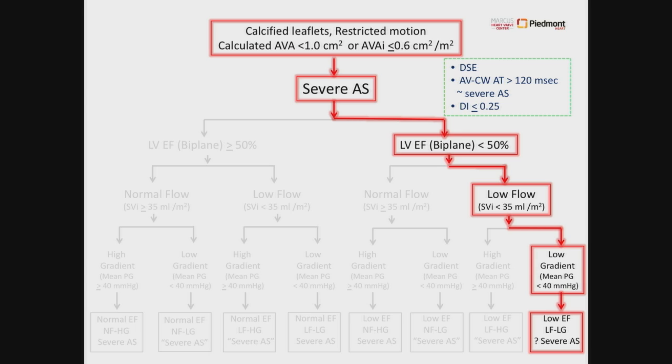The limitation here is the heart rate. If the heart rate is over 100 beats per minute, these numbers don't work. But you should not be assessing aortic stenosis in tachycardia anyway. The best way to look at those tachycardic patients is slow the heart rate down and then remeasure everything. So don't ignore acceleration time number in the Doppler index.